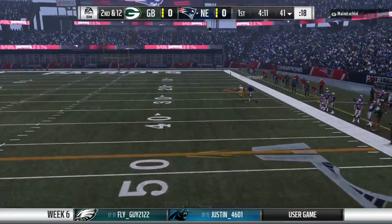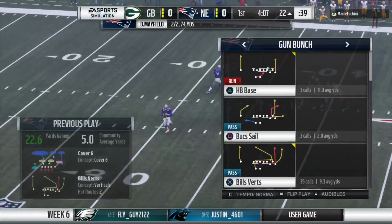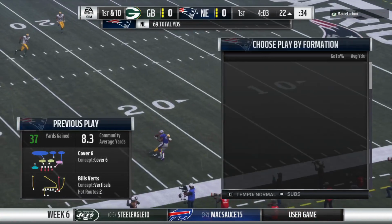Escaping the pressure right now, he'll let it go. It's caught inside the 25. They give him a gain of 37. That's a big-time pitch and catch right there.